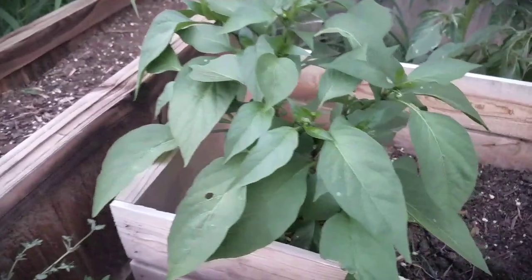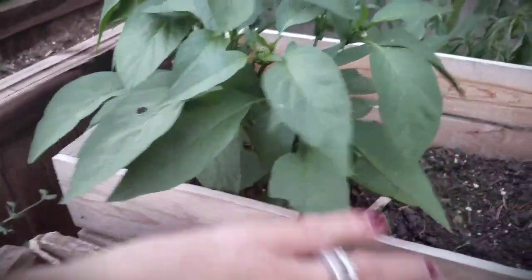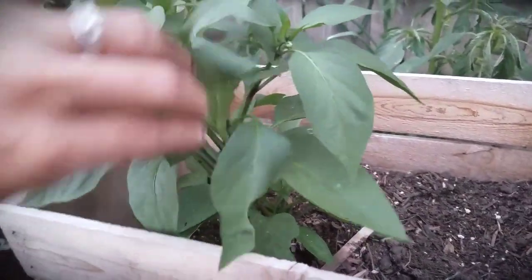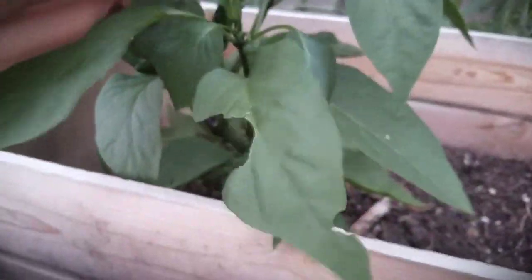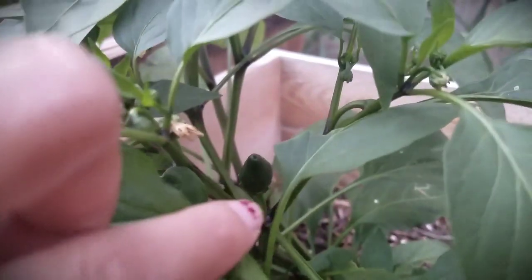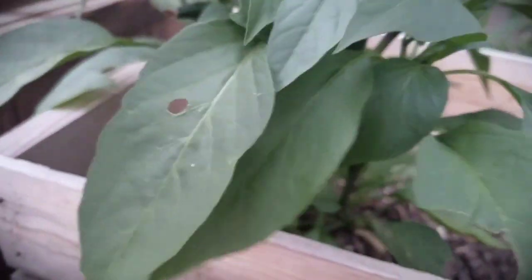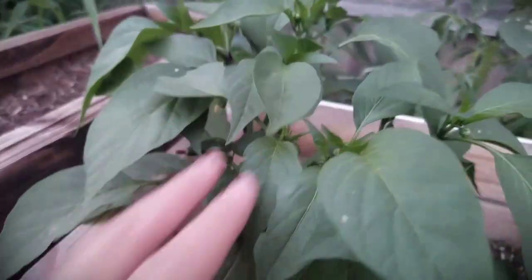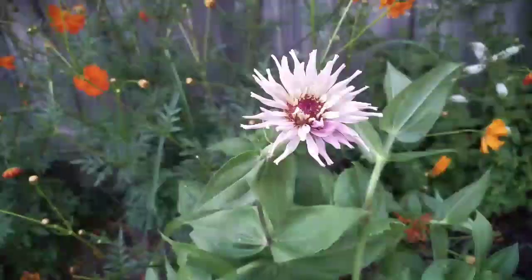This is my jalapeno plant, one of them. See, I got a couple tomatoes growing right, or not tomatoes, sorry, jalapenos. One there, one down there, and more coming. There's another one. Can't wait. I love jalapenos. I love spicy.